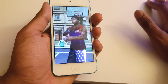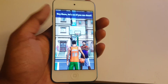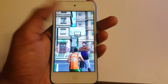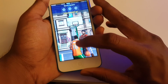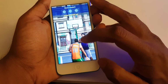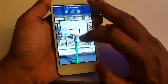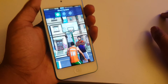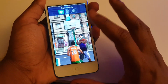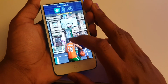Oh man, my lighting is so much better right now. Is it? Not really. Hey there, let's see if we can shoot. Okay. I'm completely blocking the speaker. So it says perfect power. There it is. It's hard to play a game while filming a video.